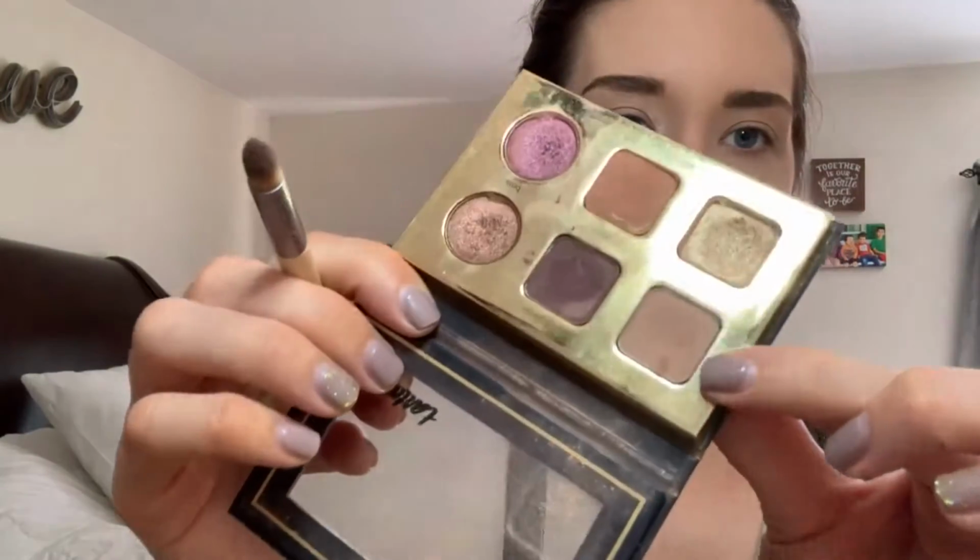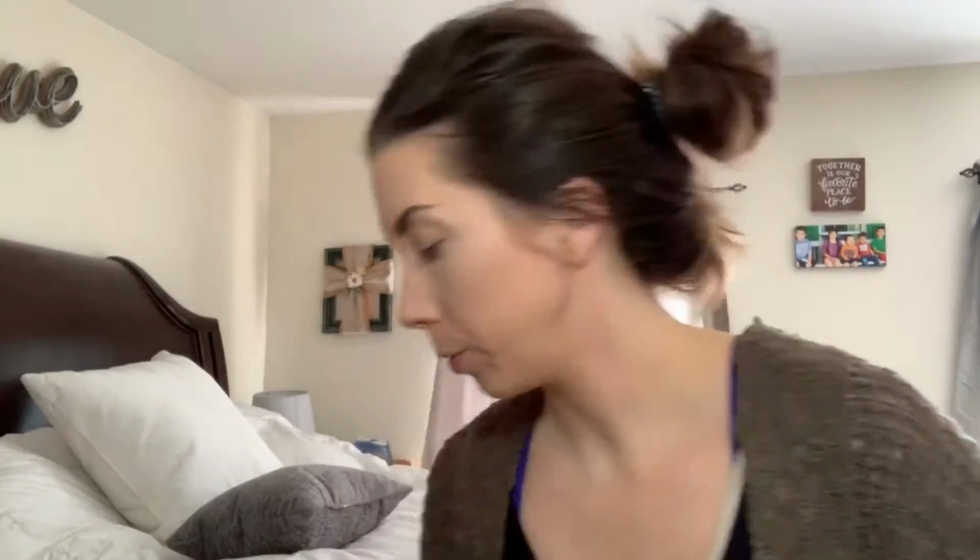I'm going to use a denser shadow brush, and I'm going to use this shade Drive in this other Tarte palette that I have. If I can find this, I will link it below, but it's a little bit older of a product, so the shade names have started to rub off. Okay, and then I'm just going to do this in the crease for a little bit of definition. None of the products in this palette are, in my opinion, pigmented enough to create any dimension in your eyeshadow look.